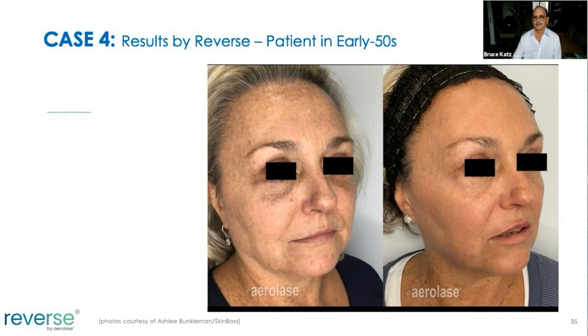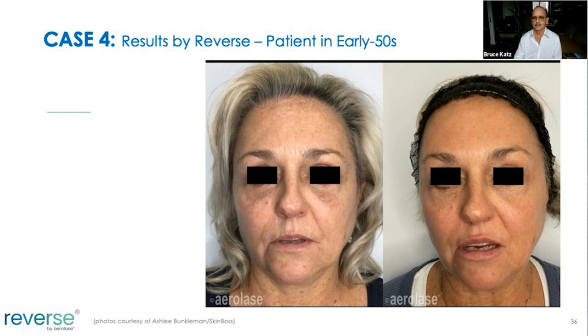And here's a patient in her 50s. Look at the dramatic improvement in texture, wrinkles, pigmentation, before and after. And again, frontal view. Significant improvement, fine lines around the mouth, hyperpigmentation, lentigines, texture generally, tightening of the skin as well.